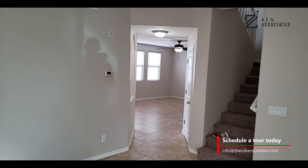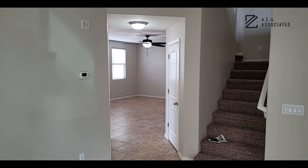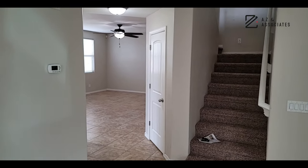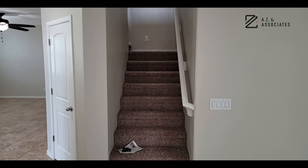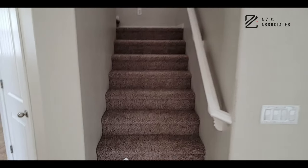It has been on the market 23 days. This is an active listing currently on Zillow. This is a courtesy showing on Zillow. No offers currently, but we would love to get you locked in.